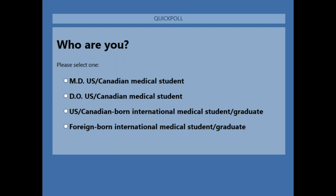Or physician are you? So are you a US allopathic or osteopathic student? Are you an IMG, an international student? If you are, were you born in the US or were you born internationally? So we'll leave this poll open for a couple of seconds.